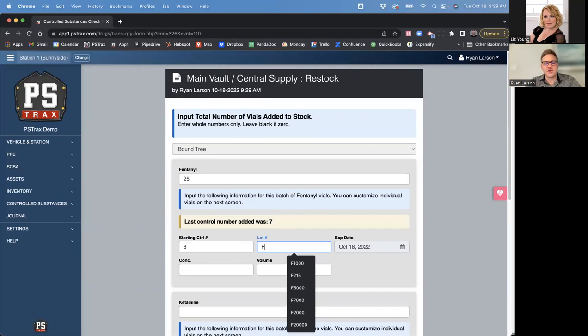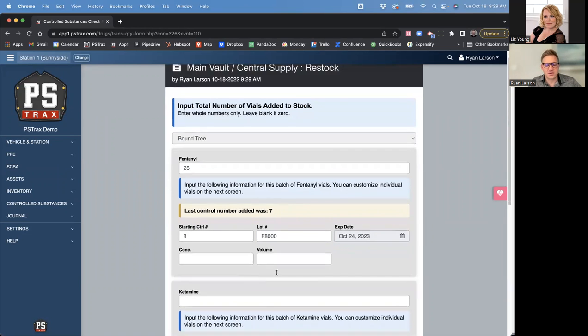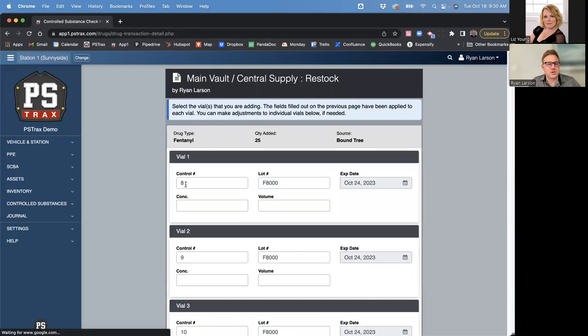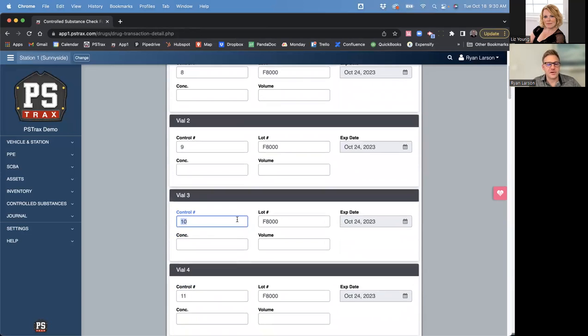Usually the lot number for a shipment is typically the same. So we just have to input that once, and same with the expiration date. If you want to input concentration and volume, those are optional fields, so you can choose whether to use those or not. But what's really nice is once we've input that information, the system will automatically create each individual vial for us one by one in numeric order.